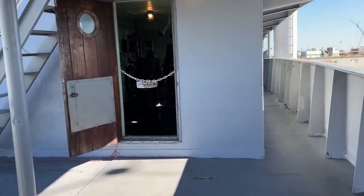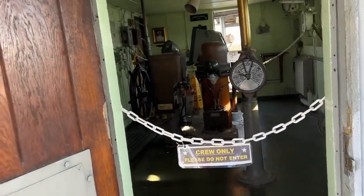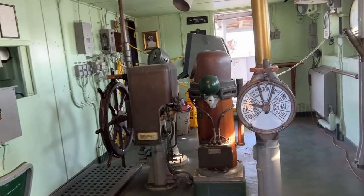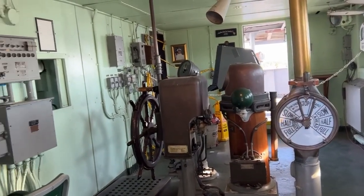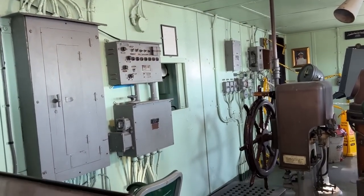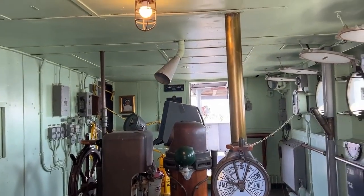Okay, so this is where the captain's room is. Hey, you want to drive the ship? I'm just kidding. Here we can navigate the engine speed and also control the rudders and communicate with the whole ship all at one time. And I'm sure somewhere here is a beautiful chart room.